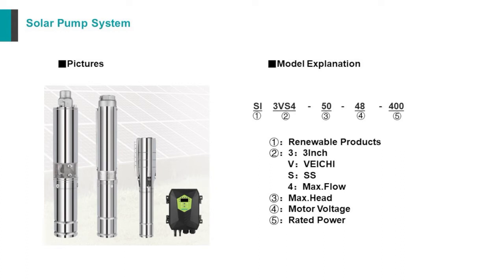The third letter could be S, G, or P. S means stainless steel impeller pumps. G stands for screw pumps. P stands for the plastic impeller pump. The last letter stands for the maximum flow. 4 means maximum flow is 4 cubic meter per hour.